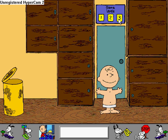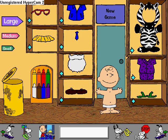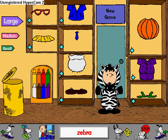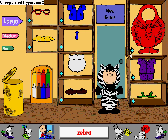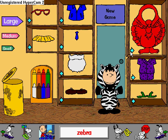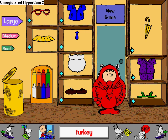Game level 3. Zebra. Can we make him a zebra? This looks fine to me. Sure it does. Click, click, click, click, click, click, click. Alright. Turkey. Turkey? This looks fine to me. Sure it does. Crayon. Look at that.